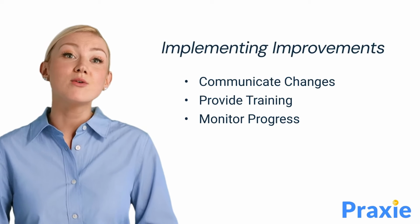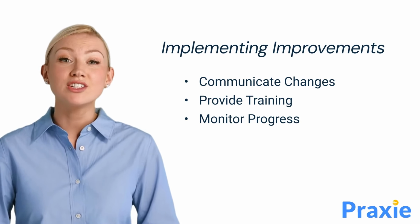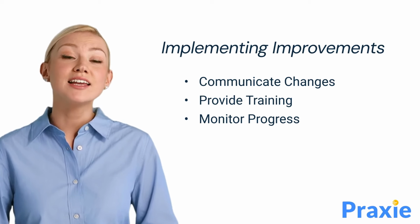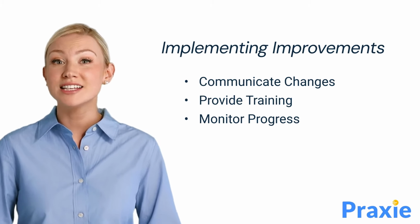Implementing improvements requires clear communication of changes to all affected employees. Provide necessary training to ensure everyone understands the new procedures or tools. Monitor progress closely, tracking the implementation of changes and their impact on performance. This step ensures that improvements are effective and sustainable.